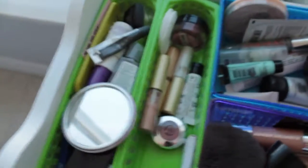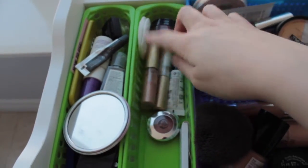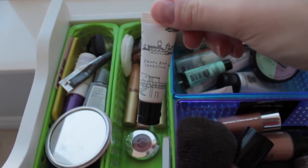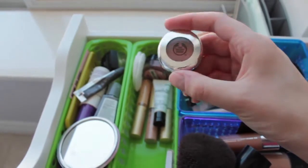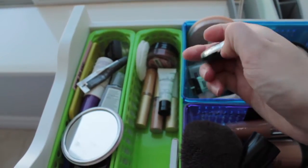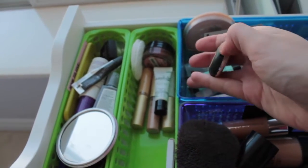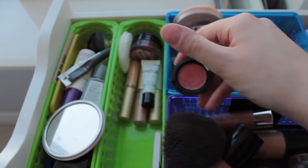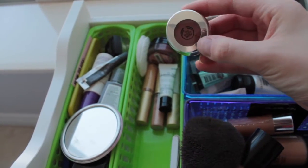And then in here I have little mini Becca liquid highlights. This is one from Too Cool for School, I think. I don't really use that too often. What I do use often though is this, and it is not actually a Body Shop product. This used to have an eyeshadow in it. Now I know how hard it is when people are trying to open things and doing these videos. But this is actually an Eve Pearl cream blush that happened to be the exact pan size of the eyeshadow that used to be in here.